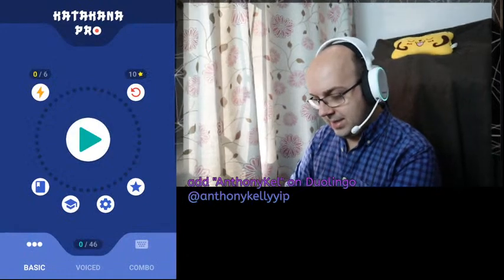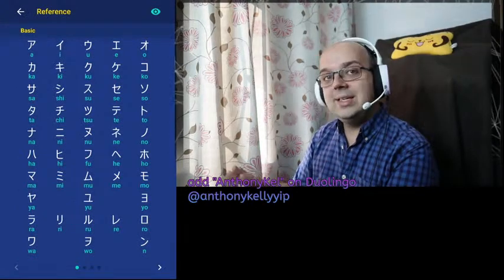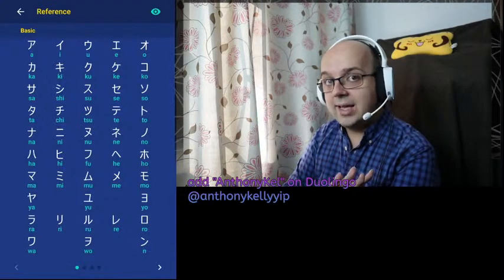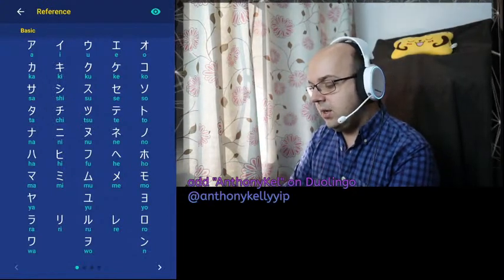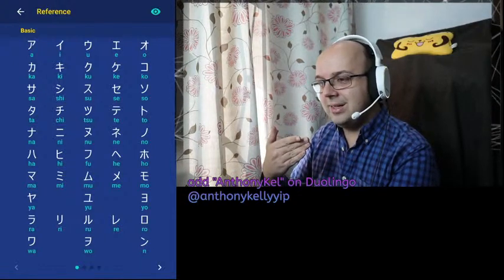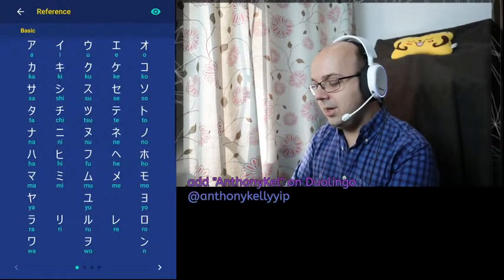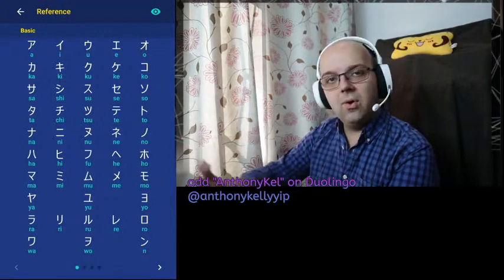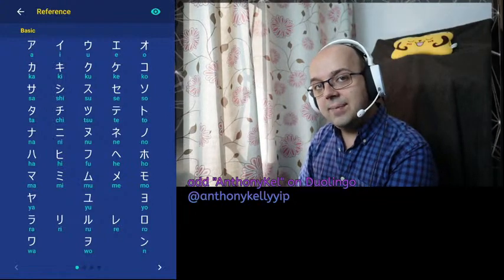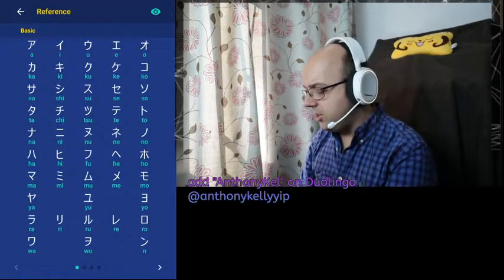Katakana, again, I'm going to load up. This is the sister app for the one that I just showed you, Katakana Pro. Katakana has exactly the same sounds as hiragana. We have a, i, u, e, and o. My pronunciation might not be perfect because I'm still a beginner. Underneath we have ka, ki, ku, ke, and ko, and then all of the other sounds here. These sounds map perfectly with the sounds in hiragana, that first alphabet that I showed you.